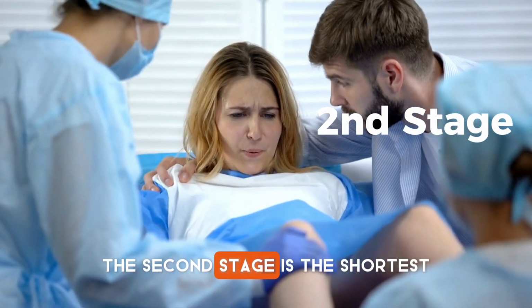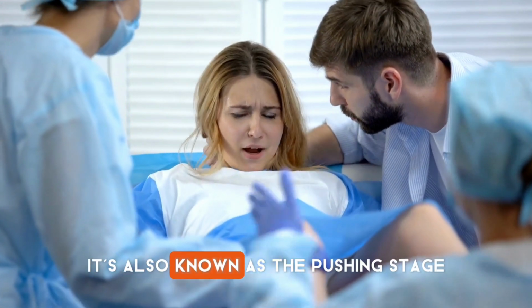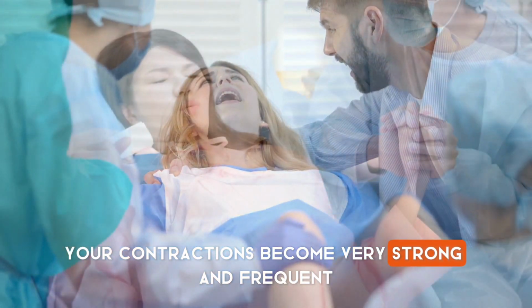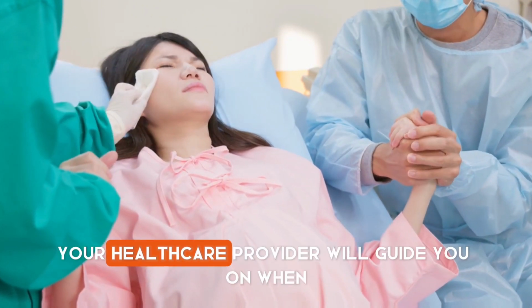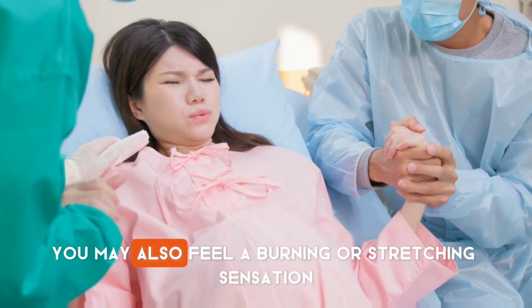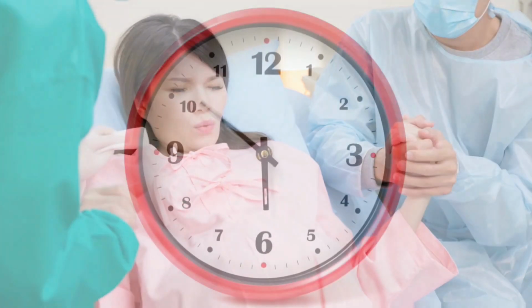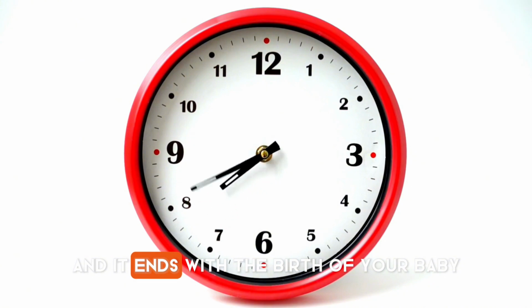The second stage is the shortest and most intense of the 3 stages. It's also known as the pushing stage because this is when you push your baby out. Your contractions become very strong and frequent, and you may feel an urge to bear down. Your healthcare provider will guide you on when and how to push. You may also feel a burning or stretching sensation as your baby's head crowns or emerges from your vagina. This stage can last from a few minutes to a few hours, and it ends with the birth of your baby.